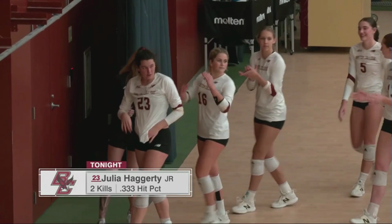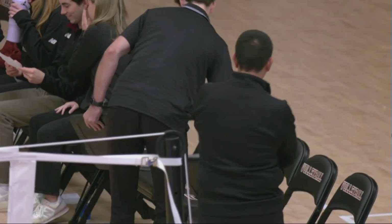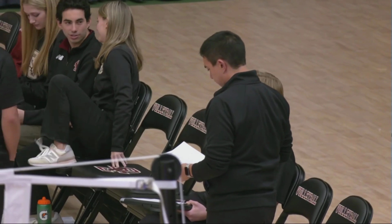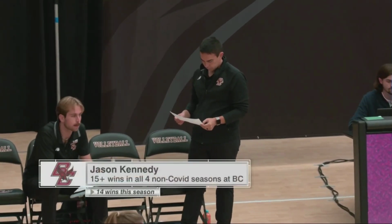You said Haggerty's number is not going to jump off the stat sheet. 2 kills, 2 blocks. The biggest thing you won't see on the stat sheet: how many hits has she either deflected and made easy passes for Boston College to run their offense with, or how many errors has she forced from just taking away space? That's right.